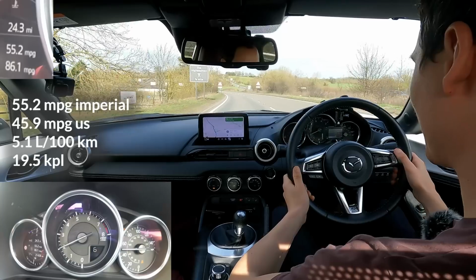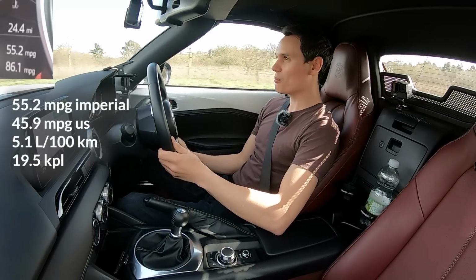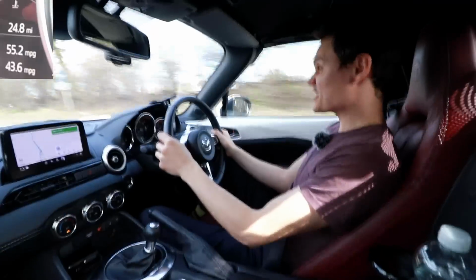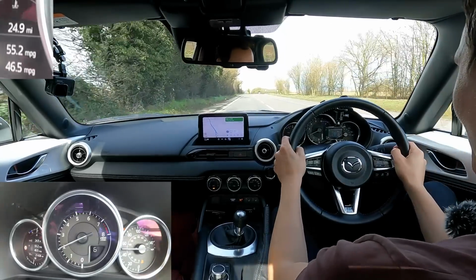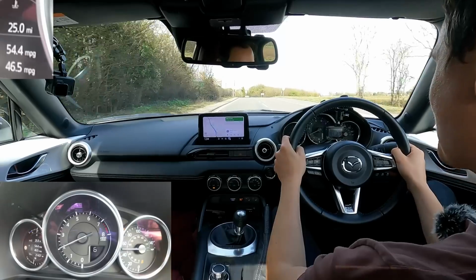55.2 miles per gallon now after slowing down, going down that hill. Maybe there's hope, but it's just not really going much higher than that. I actually find this quite fun. I do like driving quickly, but on a boring journey like this, trying to make it an eco challenge does add a little bit of excitement to it.